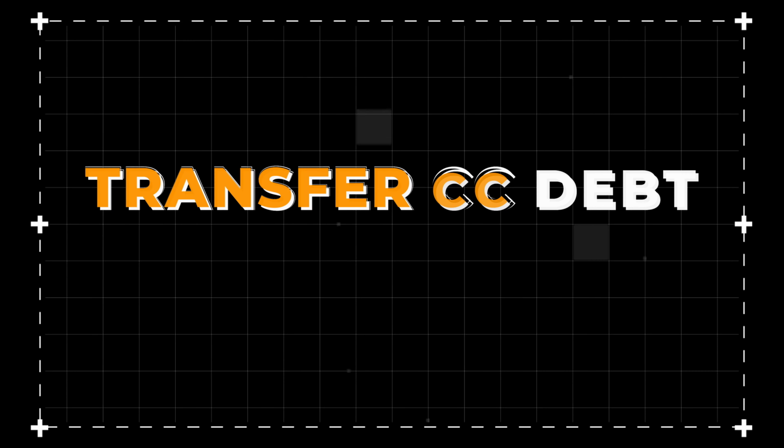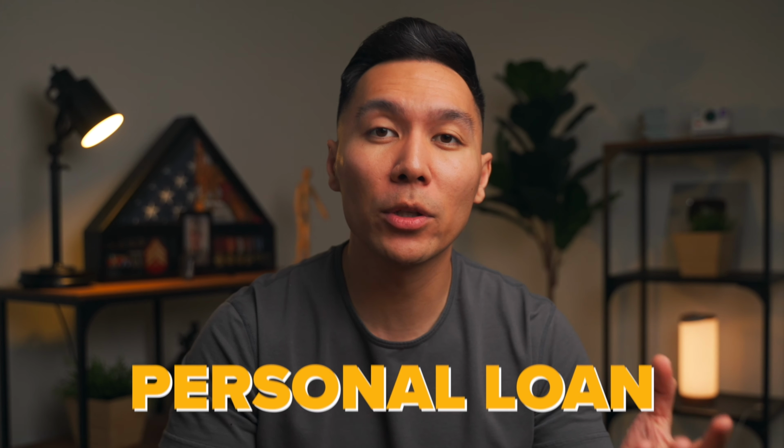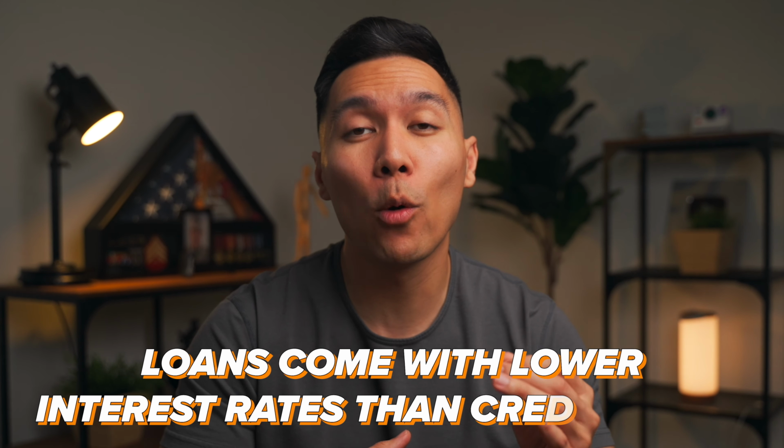Now let's move on to the next method, which is by transferring your credit card debt, which is a revolving line of credit, into a loan, which is an installment line of credit. The way to do this is by getting a personal loan or a debt consolidation loan, then using those funds to pay off your credit card debt. This doesn't eliminate your debt, it just simply transforms it into another type of debt. But typically, loans come with lower interest rates than credit cards. These types of loans also affect your credit score differently than credit card debt.